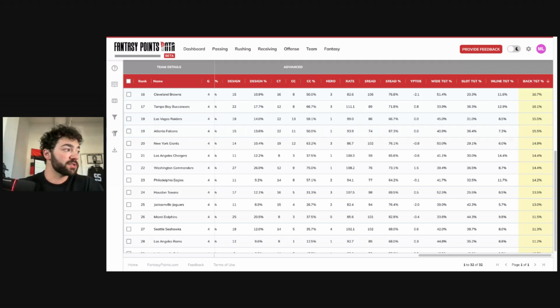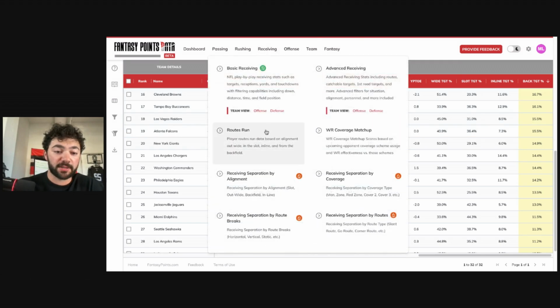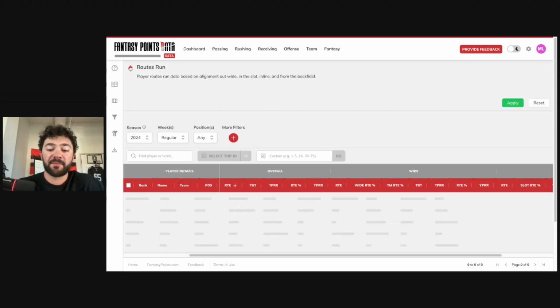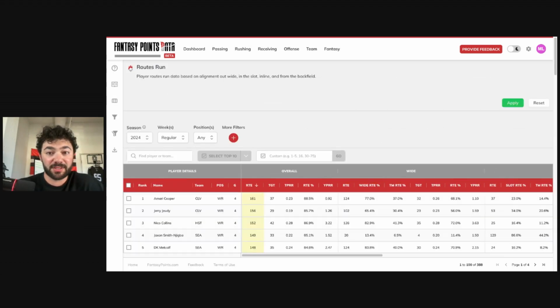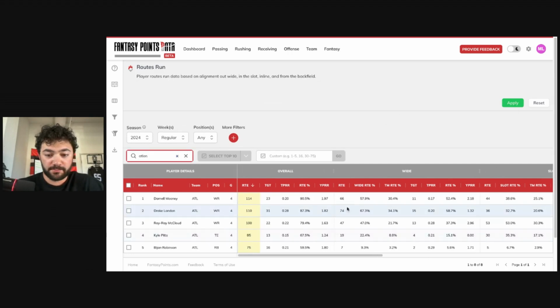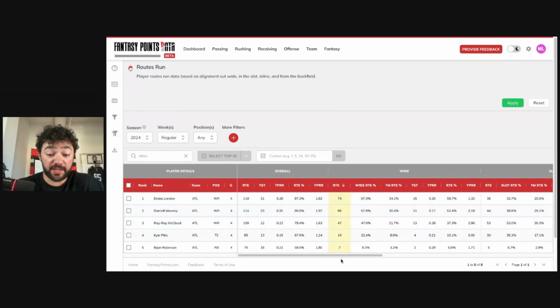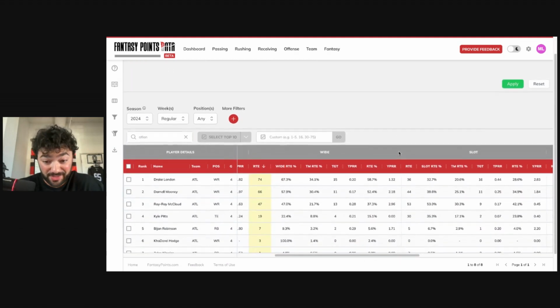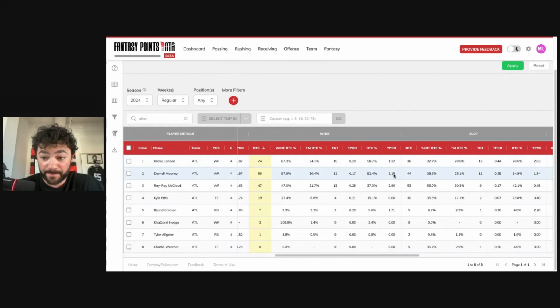So let's check who runs the out wide routes the most for the Atlanta Falcons. It's probably Drake London, but I'm fascinated to see who number 2 is. Let's see. Okay, so it's London and Mooney, pretty evenly distributed, and London and Mooney are also pretty evenly distributed in the slot. Interesting. So that's a little tougher to break down.